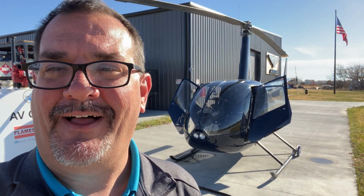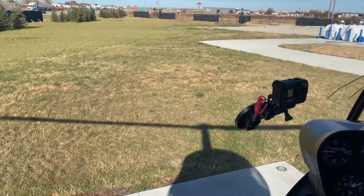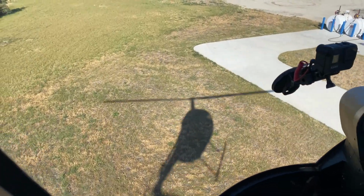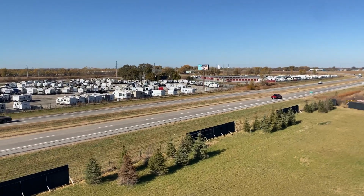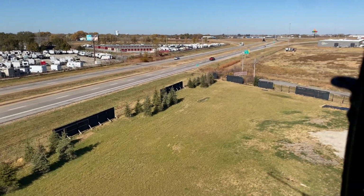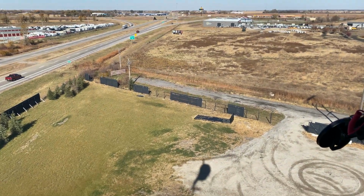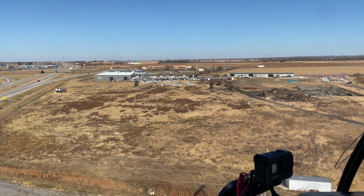It's time to hop in the helicopter here and go for a flight. This month's construction update is going to be really heavy on residential construction. I'm also going to mix it up a little bit and do a lot of still photos taken from the helicopter. If you stick around till the end, I'll give you an update on a couple projects downtown, and we will fly right between the Woodman Tower and the First National Tower.